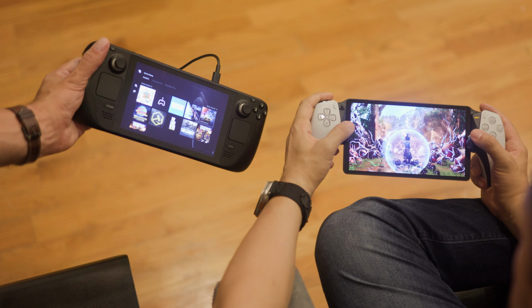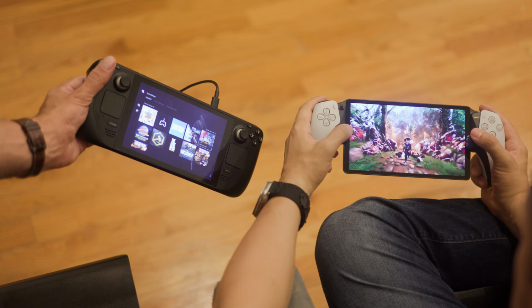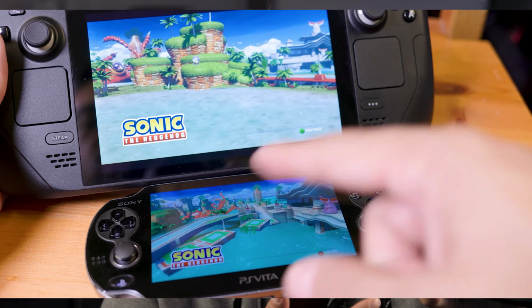Now, I have had my Steam Deck for a while now, and it works great, and I've used it to connect to the PlayStation 5 on many occasions, and the PlayStation 4, which it works with as well. So I love using the Steam Deck.